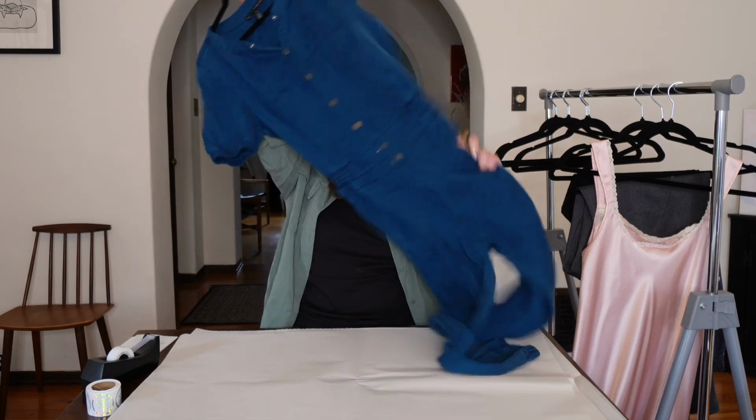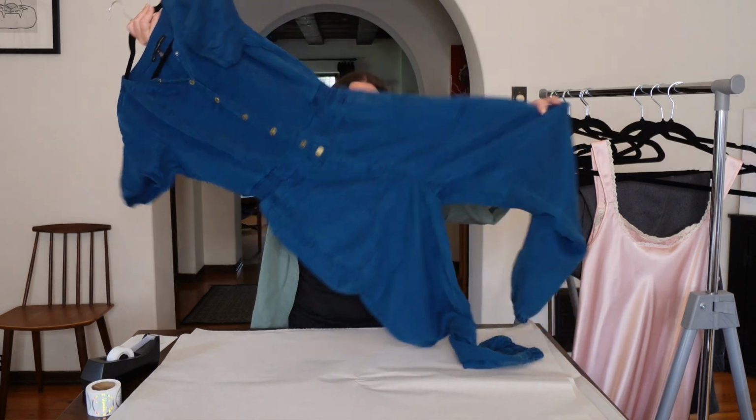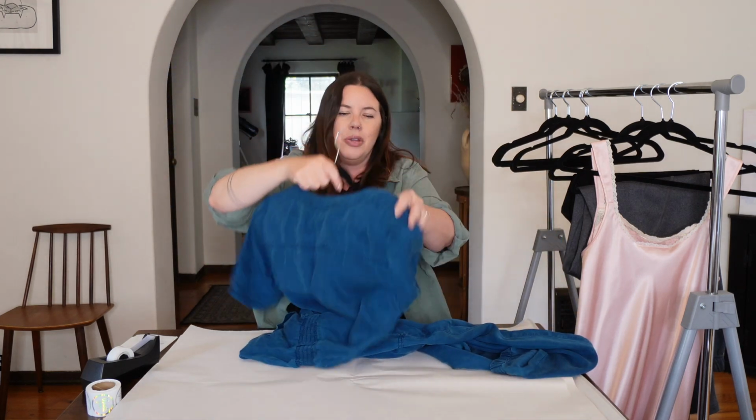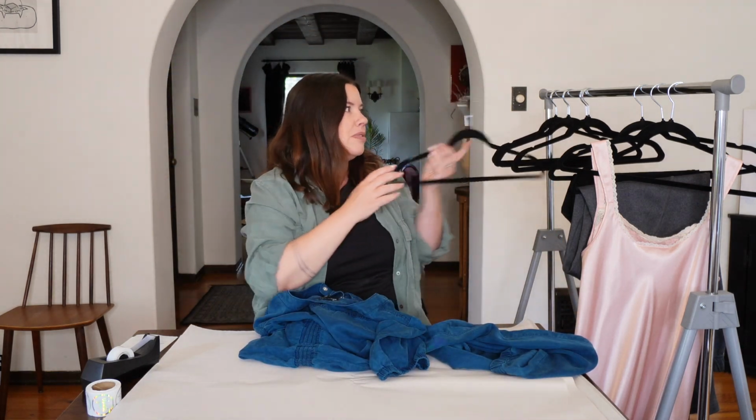So this is a very cute, peacock blue, heavier weight, tencel jumpsuit. It's just so cute. And I bought this because it's a jumpsuit, because I love a one-piece wonder.